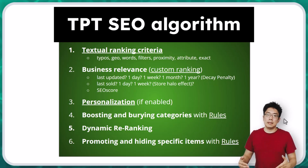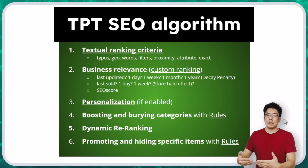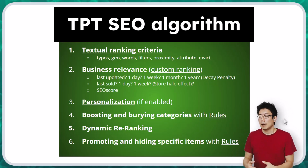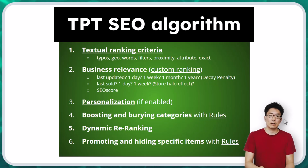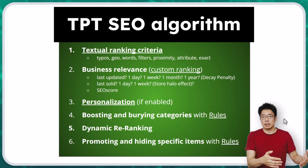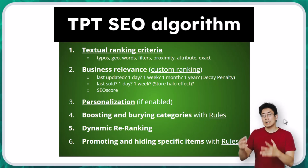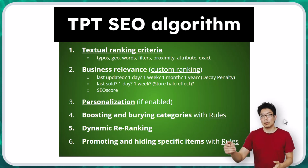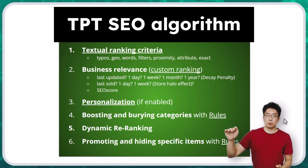So Team TPT has to constantly update the search algorithm and monitor business metrics and define success from a business perspective. What percentage of teachers searching actually find what they're looking for and download a resource? If you are on Team TPT's search engineering department, then you know exactly how the search engine works because Algolia software lets you look at a result and Algolia will tell you which rules were applied and why that resource is where it is in search.